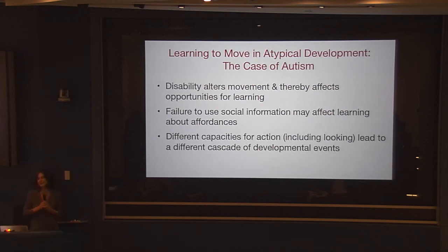And I think that failure to use social information may affect learning about affordances, especially the hidden affordances that are so much part of everyday life. Different capacities for action, including looking, lead to a different kind of cascade of developmental events.